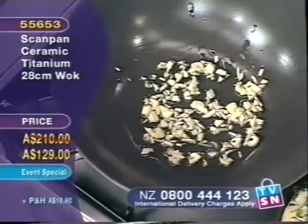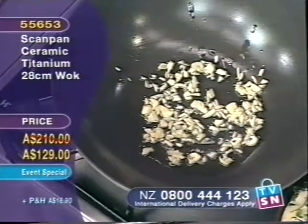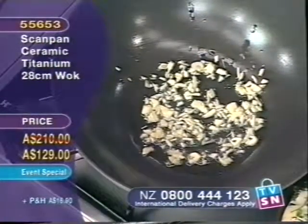I think a good way to do that is just to put your hand under the tap and just spray in your wok just to see if it's hot enough, and if it goes psst, then you'll know.